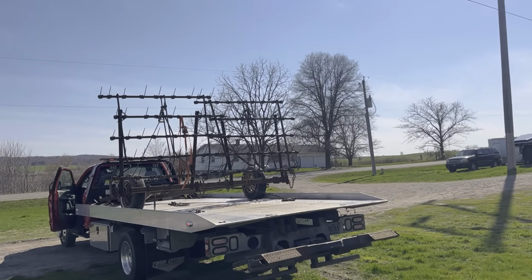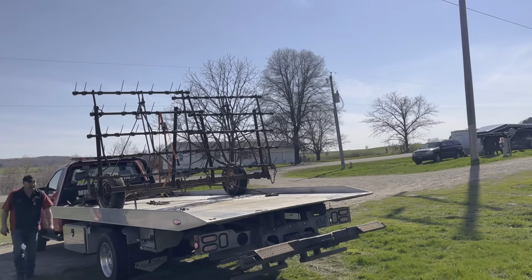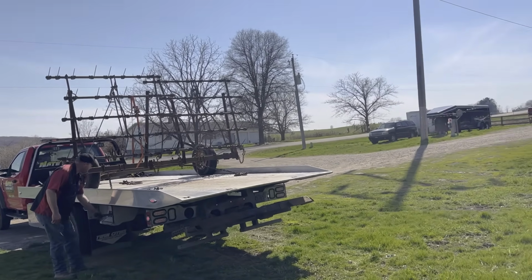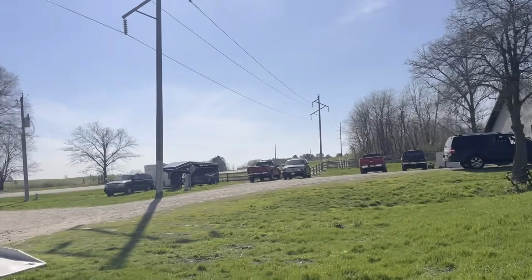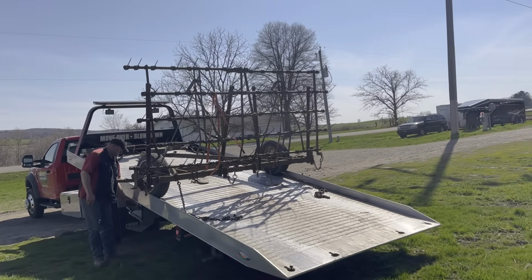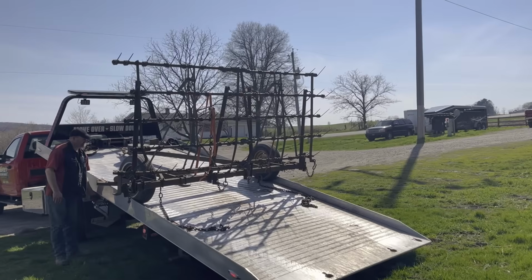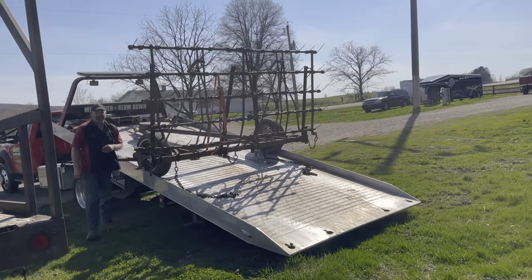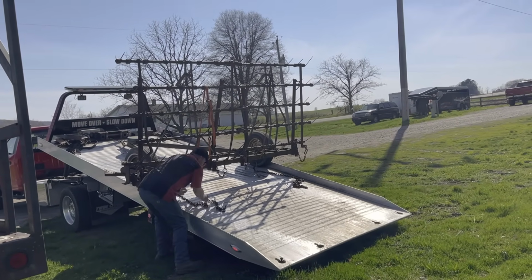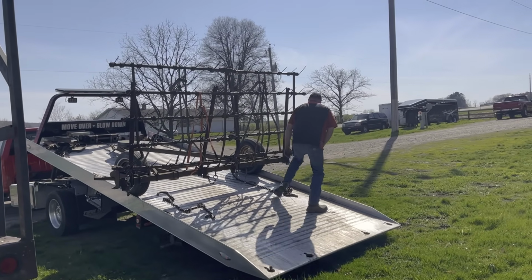So Nate went and picked up this drag today that he won on an auction the other day. I'm just going to try to move back a little bit so you can hear me. We're going to use it to drag the pastures. We have a little 4-foot one, but some of the pastures are huge, and by the time you got done dragging, it would be time to drag it again. So we got this one. It should work a lot better. He'll have to use the tractor for it. We're excited to get the pastures dragged and maybe even seeded.